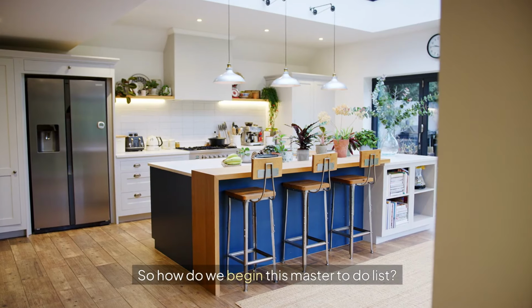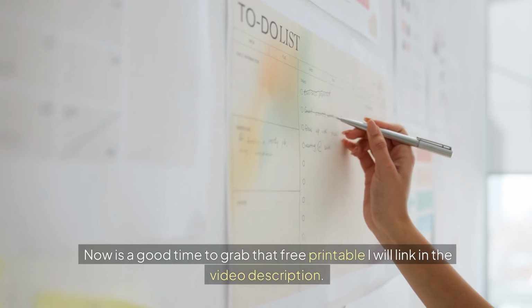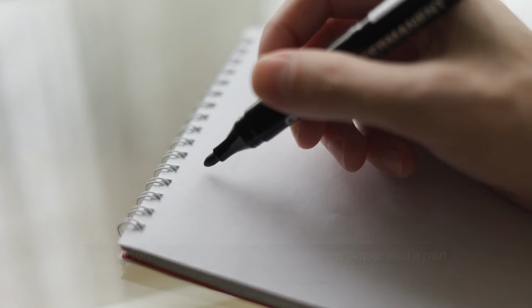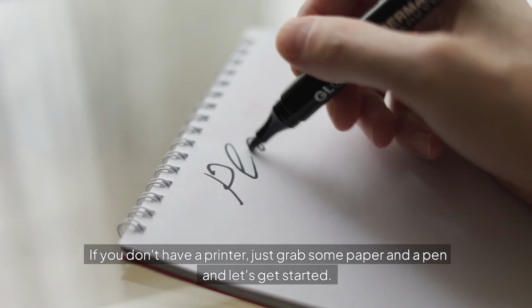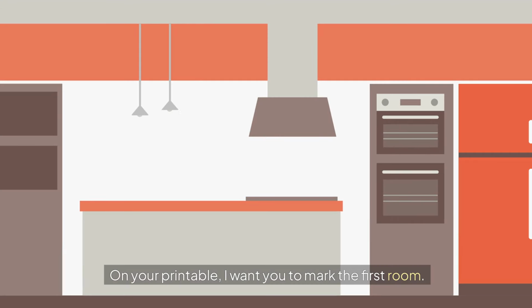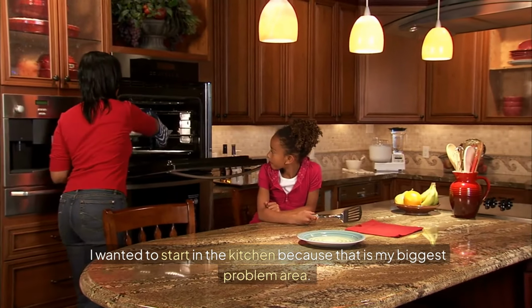So how do we begin this master to-do list? Now is a good time to grab that free printable I will link in the video description. If you don't have a printer, just grab some paper and a pen so you can get started. On your printable or on your page, I want you to mark the first room. I wanted to start in the kitchen because that is my biggest problem area.